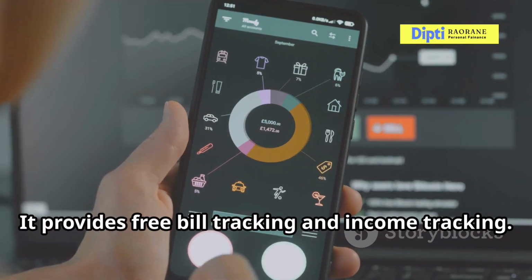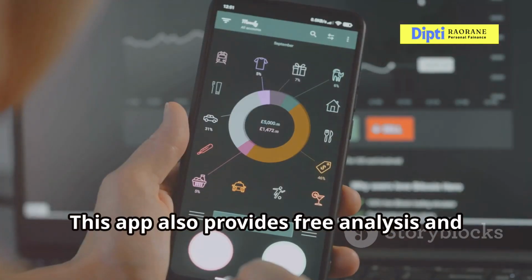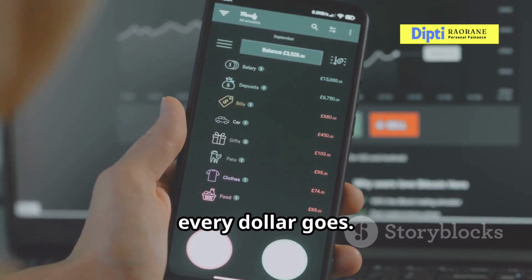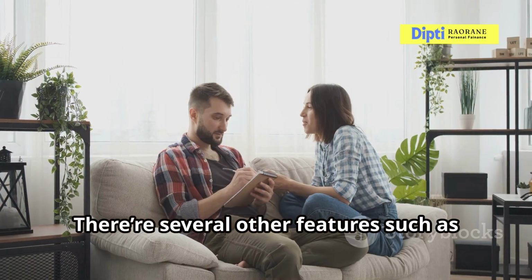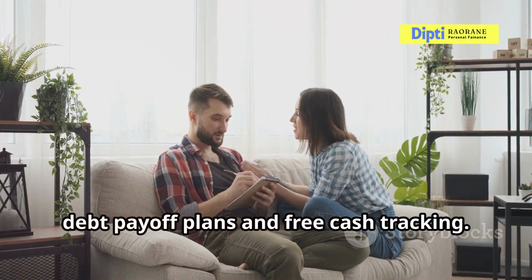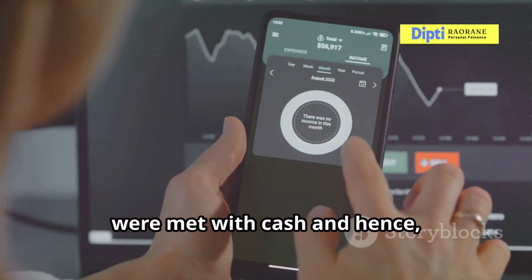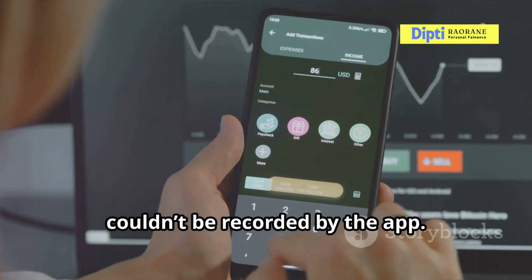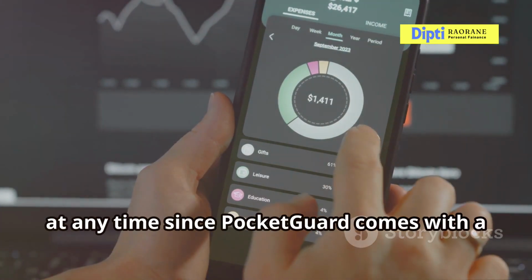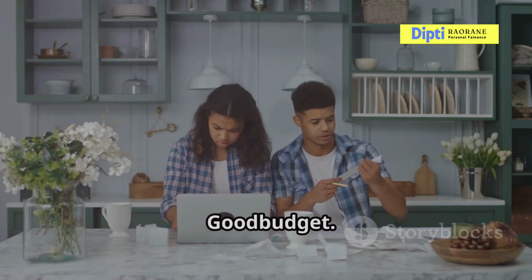It provides free bill tracking and income tracking. This keeps you on top of spending all the time. This app also provides free analysis and spending reports so that you know where every dollar goes. There are several other features such as setting a budget, fixing goals for saving, debt payoff plans, and free cash tracking. You can also manually input expenses that were met with cash and hence couldn't be recorded by the app. It's possible to get transaction history at any time since PocketGuard comes with a memory feature to store account sheets.